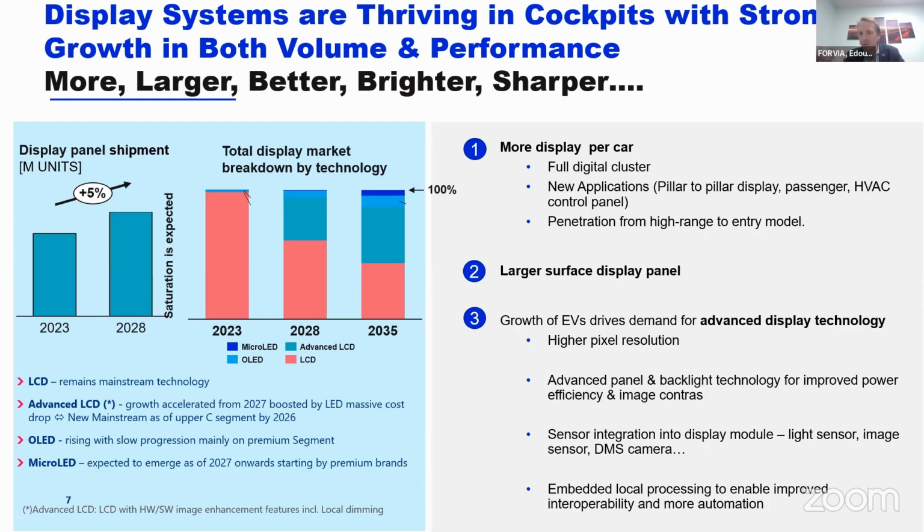It's a growing display market overall for automotive. So it's larger, better, brighter, sharper. The screen performances are very much improved in the near future, and we keep going with this improvement. We see the emergence of new technologies, OLED and MicroLED, expected to take some share of the global display market in automotive, mainly driven by their benefits in terms of performance. But it's important to remember that the performance is increasing overall.